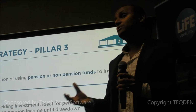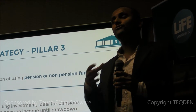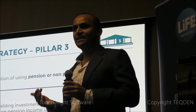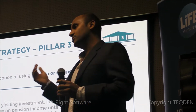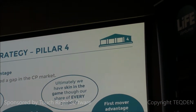One of the problems you have with commercial property though is in order for you to buy it directly you have to approach it through a fund, which reduces the rate of return you can get on the underlying asset, or you need a very, very large chunk of money, which is why I mentioned the crowdfunding point earlier on.